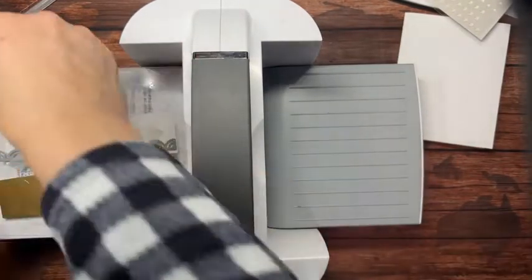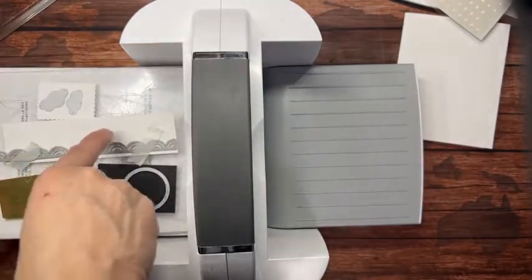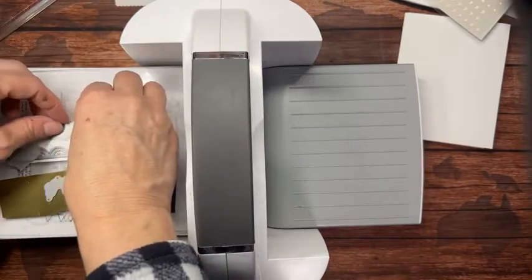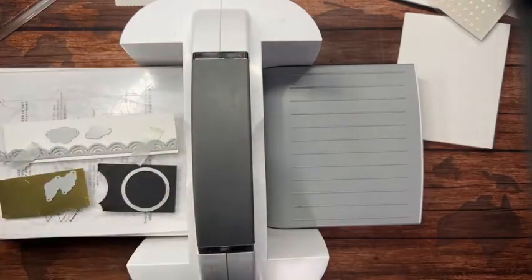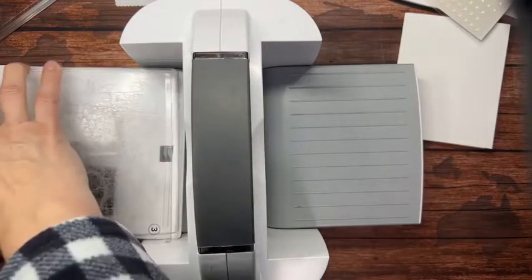Got my other clouds going right here. I guess I could have put the clouds on here as well. You know what? I'm going to do that, because that way I can save that postage stamp rectangle for a greeting for something else.